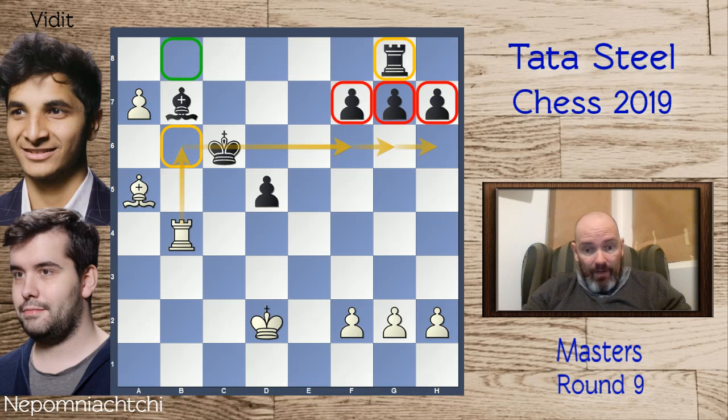So a good win for Nepo, who was one of only 2 players to win in this round. The other was Fedoseev, who is not contending in this tournament. So now we have 3 leaders, Anand, Carlsen and Vidit. And I believe Carlsen and Anand will play tomorrow. And if that's the case, probably Carlsen has the white pieces, so that could be a very crucial game for the tournament.